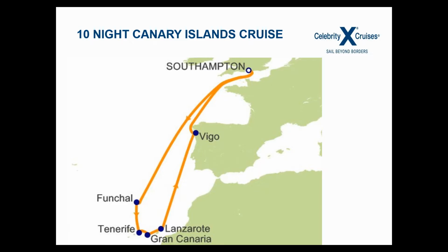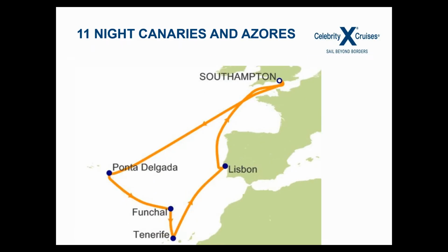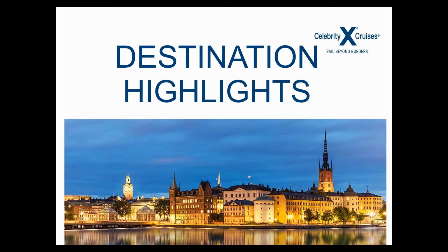And of course, the highlight is Tenerife, Lanzarote, and Gran Canaria in the Canary Islands. But we also alternate that with an 11-night Canaries and Azores cruise, which looks fantastic. Ponta Delgada is the capital of the Azores, and we stop off at Funchal in Madeira and Tenerife as well, and go to Lisbon on the way back to the UK.